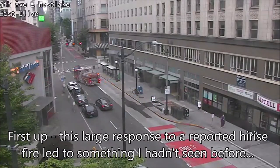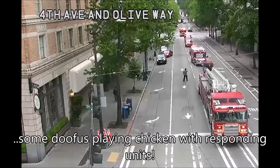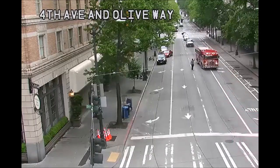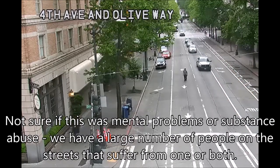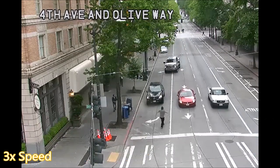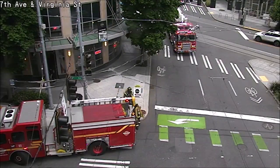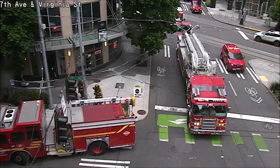Response, 1942 Westlake Avenue. Battalion 2 from Westlake Command, if we could get you in the vicinity of 7th and Stewart, use your rig as a CP. Battalion 2, okay, 7th and Stewart.